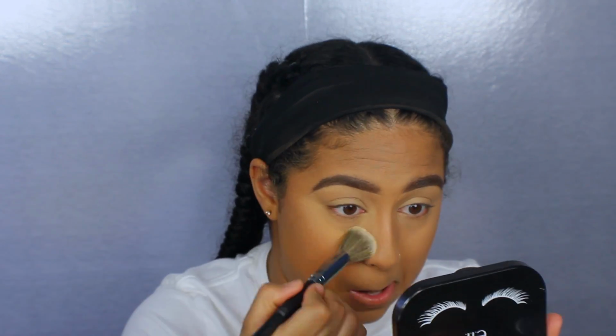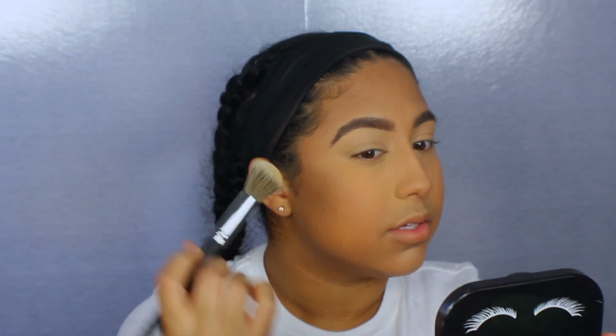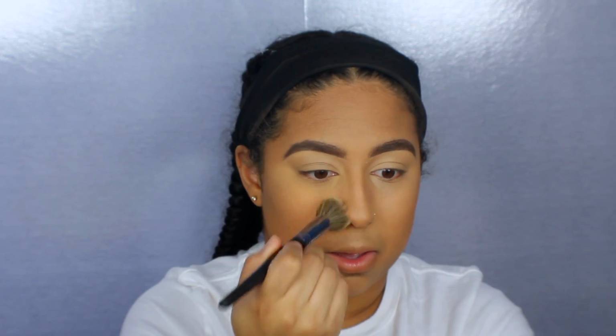And I'm gonna take this brush right into that powder, which says sheer golden. I don't know about golden, but hopefully it's sheer. This is set, and then this is not set. So it does give it a little bit of coverage.